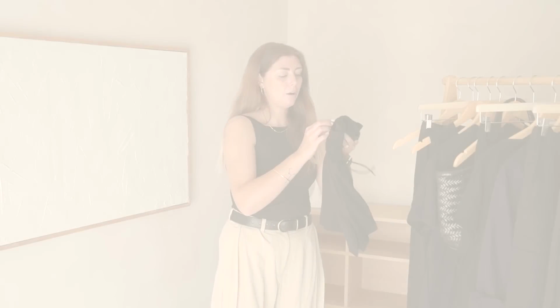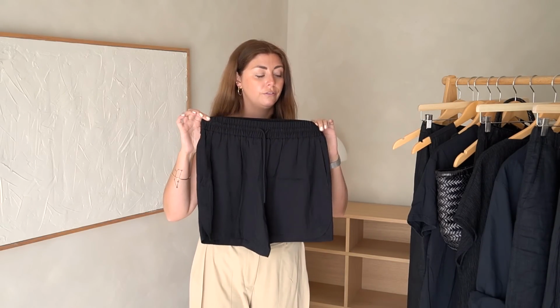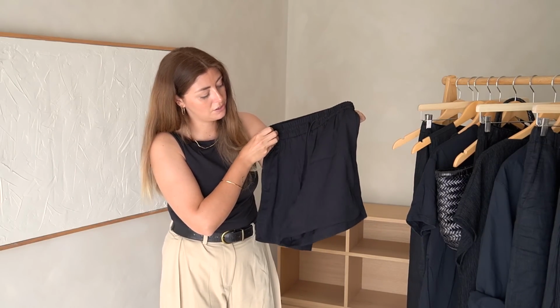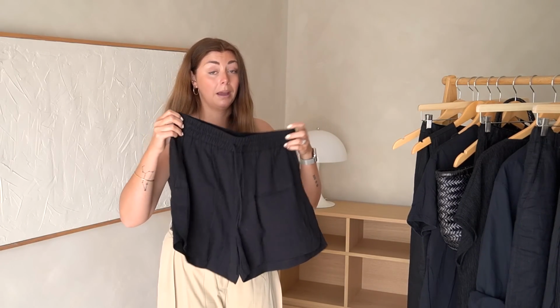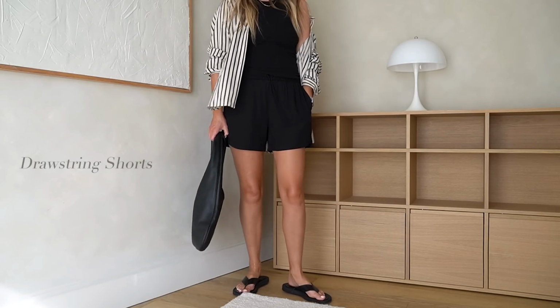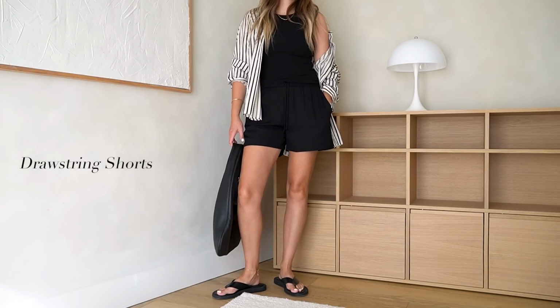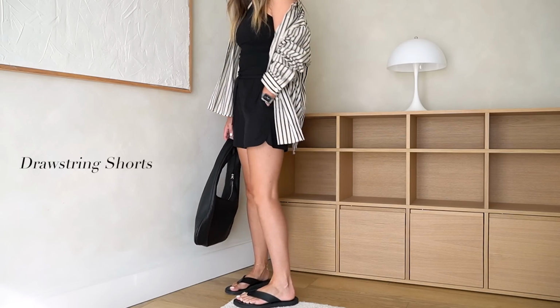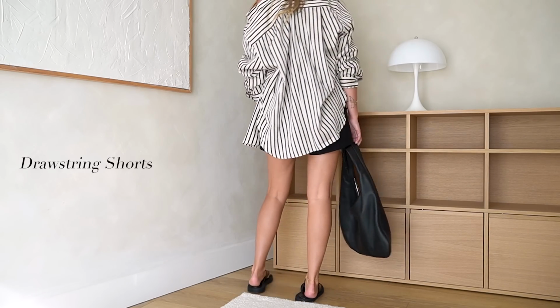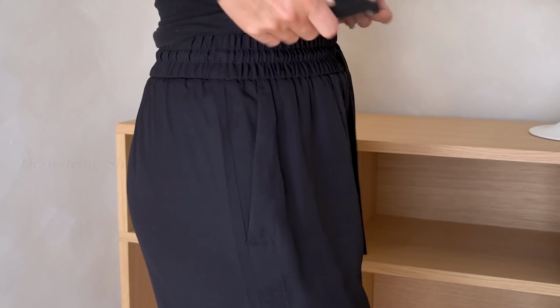Now, my final item. I actually ran out of wooden clippy hangers, so I've just slung these over there, and they've still got creases in them because I've taken them out of the washing basket again. But these are again from Arquette, so sorry all you USA people. These are essentially like running shorts, but not running shorts. They're not for running in, although you could run in them.